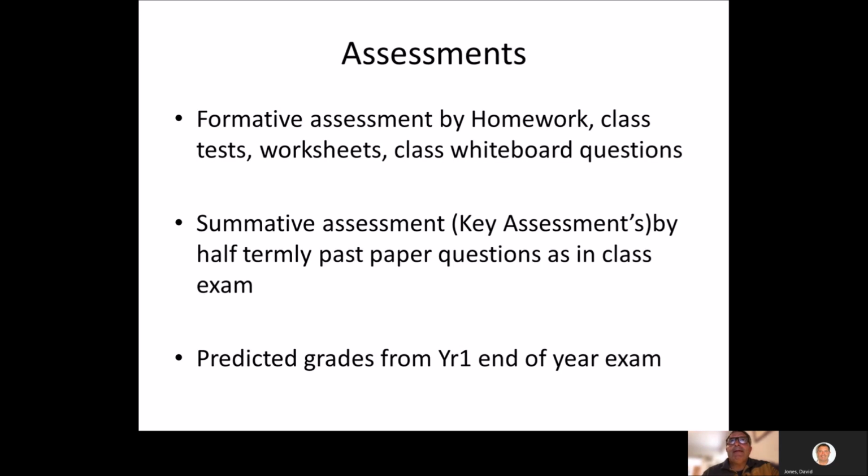During the year you'll have assessments, essentially formative assessments, so these are helping you develop your understanding. Would be homework, class tests and worksheets, or we might be doing a number of questions during the class on your whiteboards. But again, you'll have an idea of how well you're understanding things, and you can ask questions to develop your understanding in these activities.